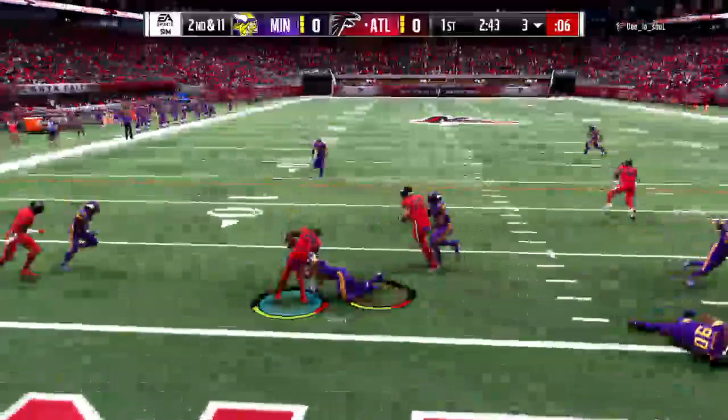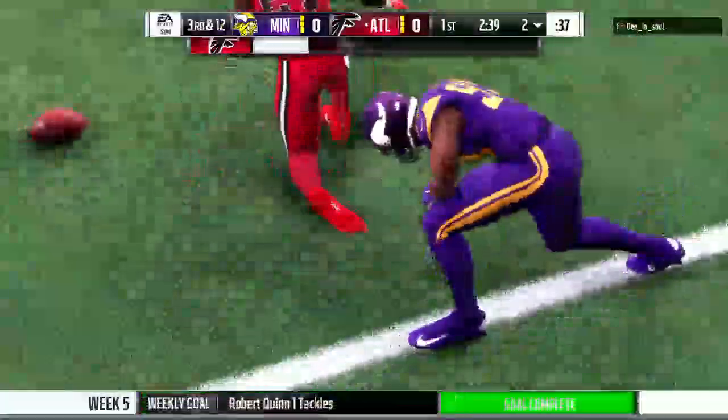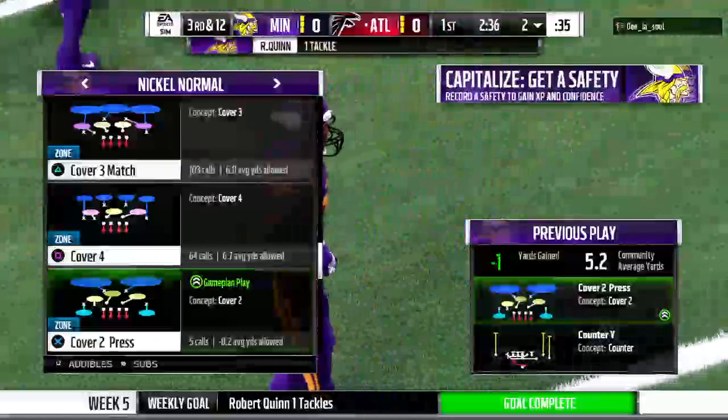Freeman again. And they'll hit him for a loss as he's back to his 2-yard line. They'll lose a yard, and it brings up 3rd.